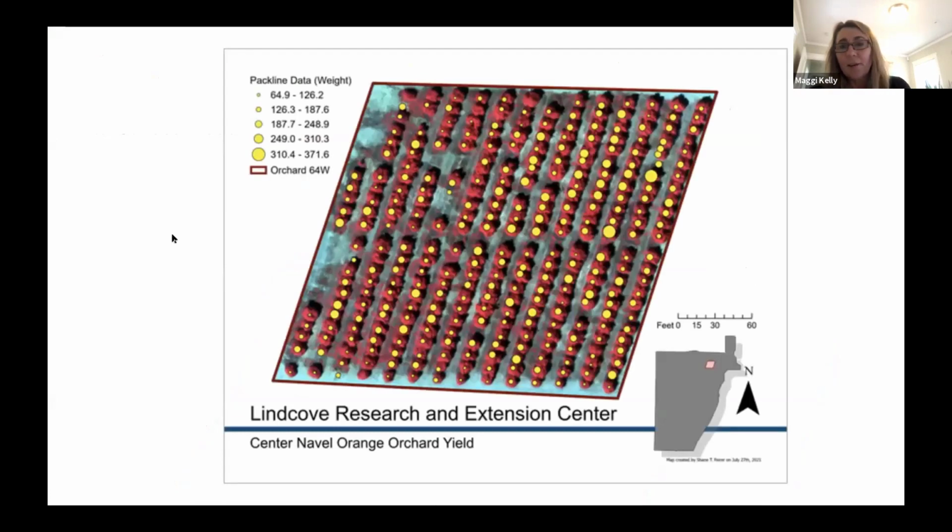And at the end of the day, you're going to make a gorgeous map, something like this, that tells us something about the weight or the yield of each individual tree. And it's got these map elements. It looks great as a standalone figure, say, for a publication. So we're going to get you through all of that.